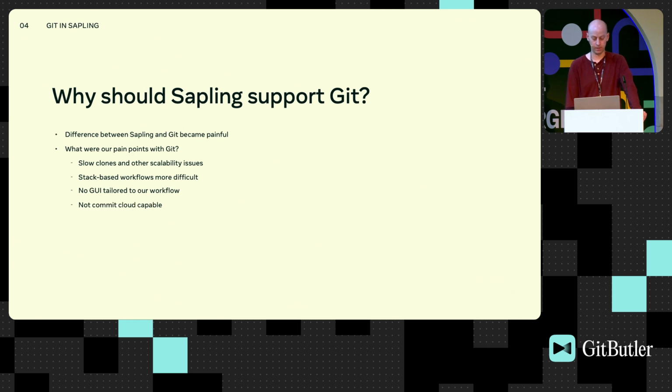And Git is not commit cloud capable. Commit cloud is a feature with our internal repos where you make a local commit, it's automatically uploaded to the cloud, and then you can share just the commit hash with a coworker to collaborate, or you can use that to submit a CI job or whatever. It just lowers the friction.